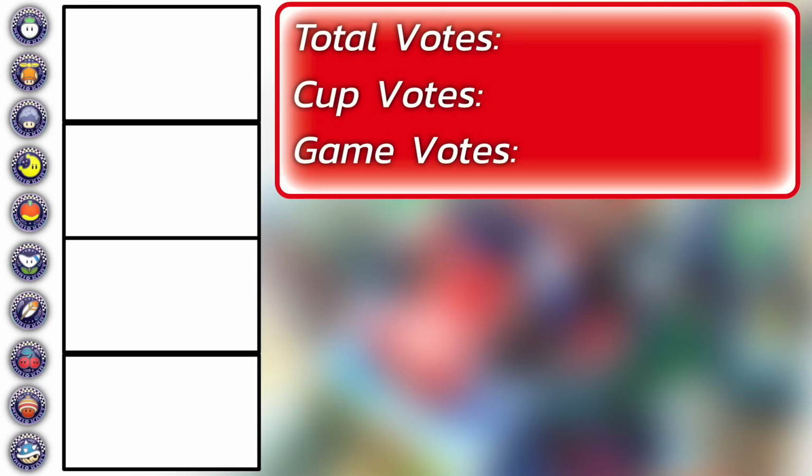Now lastly, we have the Spiny Cup for Wave 6, and I feel like some of you will be disappointed, but some of you will be happy. There's really no surprises here. Let's get to these tracks.